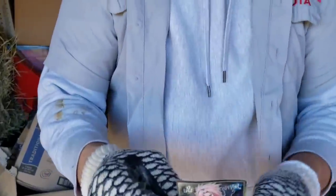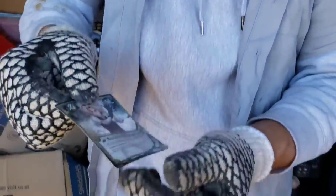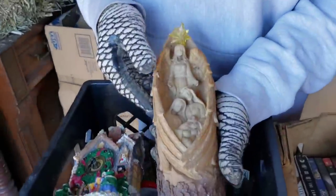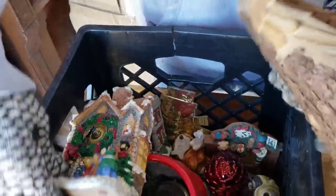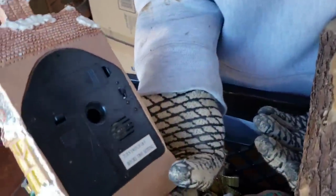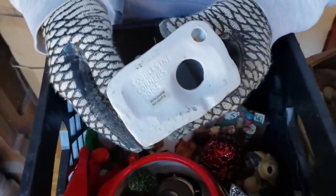And then we also had this crazy Naruto card. I haven't seen those yet. Pulled a few more things down, and we still have plenty to go through. Here's some Christmas decorations. Looks like the bottom is missing. We're looking for Department 56 on any of this stuff. We know that's going to have the higher value, the collectability.